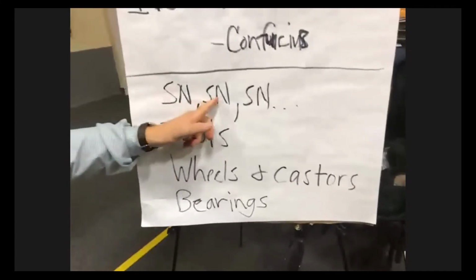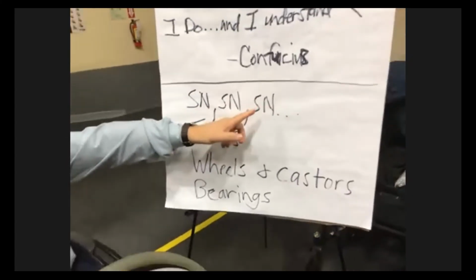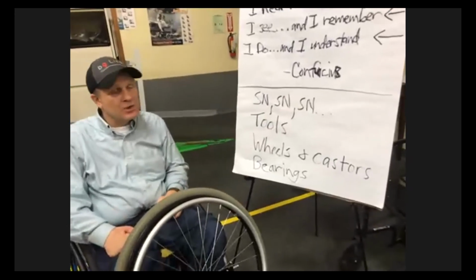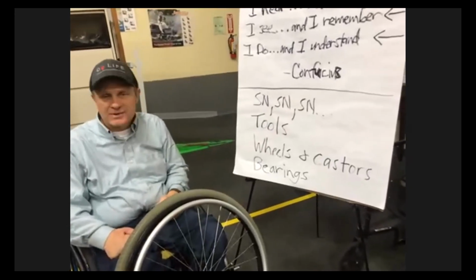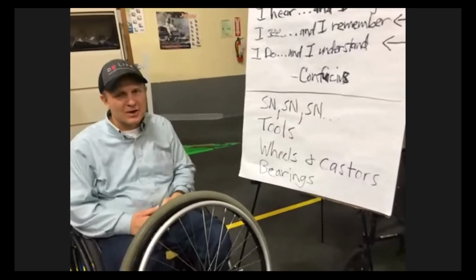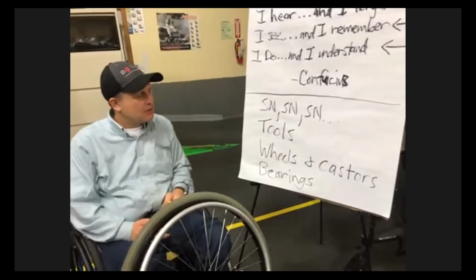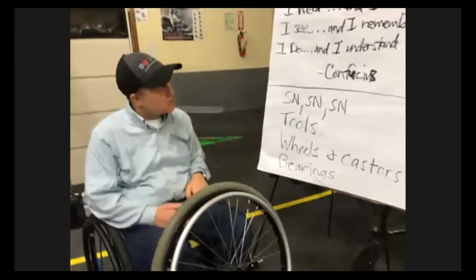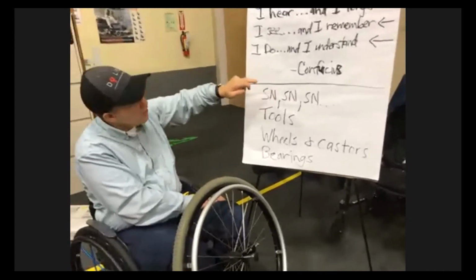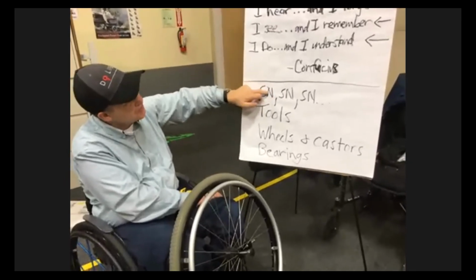Serial number, serial number, serial number. Make sure you take a picture of it, you write it down, you put it somewhere. You know, tattoos are pretty popular these days. Get a tattoo, and if we ask you what it is, just say it's your DOC number, Department of Corrections. But get that serial number down because everybody asks for it. And you don't want to be caught with your pants down. You need your serial number.